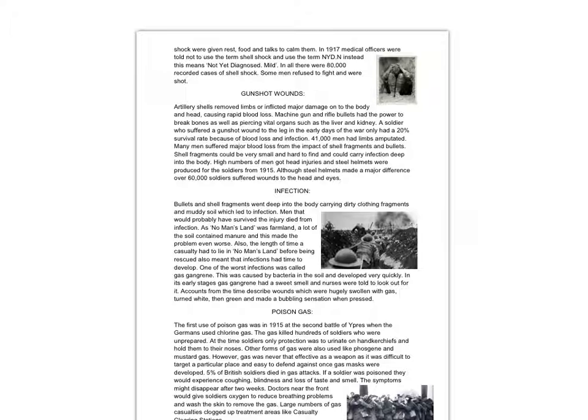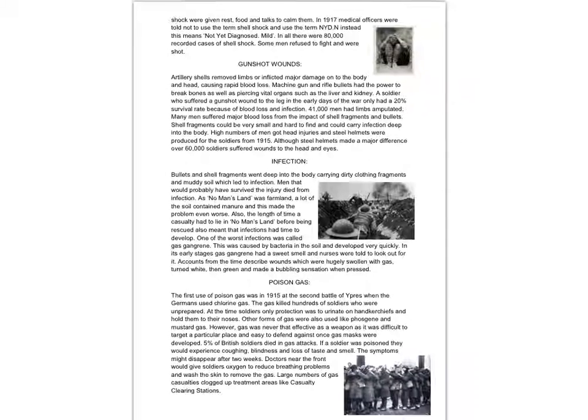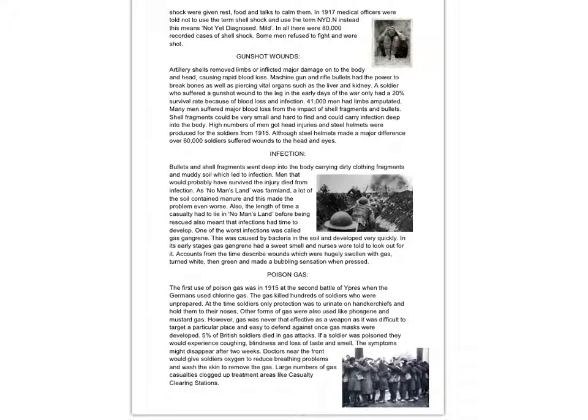Poison gas. The first use of poison gas was in 1915 at the Second Battle of Ypres, when the Germans used chlorine gas. The gas killed hundreds of soldiers who were unprepared. At the time, soldiers' only protection was to urinate on handkerchiefs and hold them to their noses. However, gas was never that effective as a weapon, as it was difficult to target a particular place and easy to defend against once gas masks were developed.